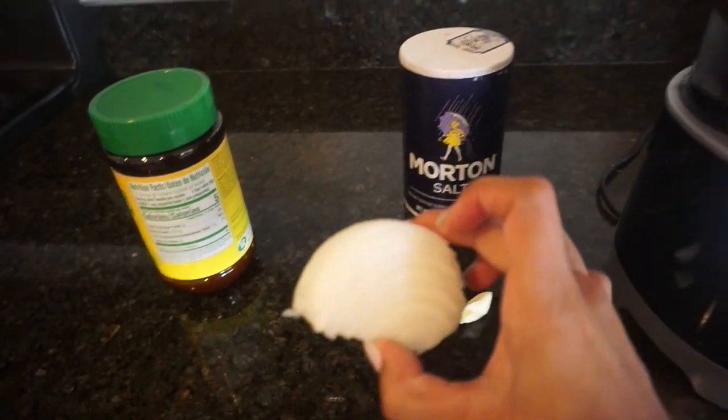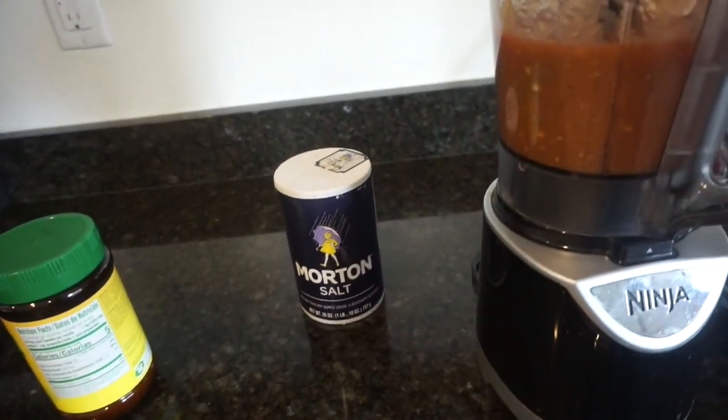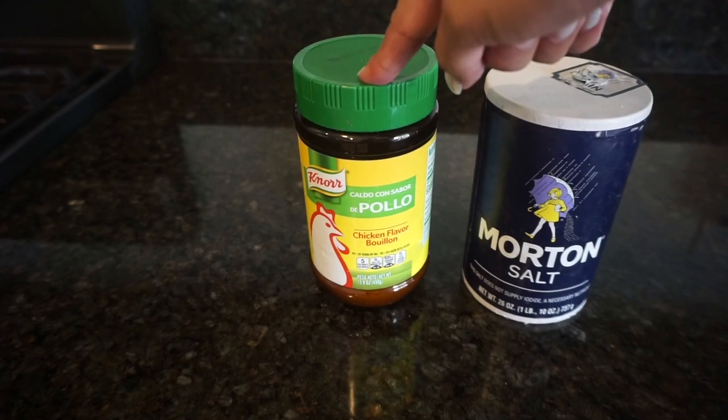Okay, I'm gonna add about a fourth of an onion. This is like one clove of garlic, a tablespoon of salt, and a tablespoon of chicken bouillon.